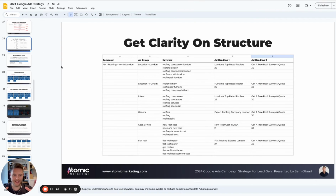And here you can see is a spreadsheet which is a little bit more built out. So you can see here I've got all the different ad groups: location London, location Fulham, intent, general, cost and price, flat roof. I've got all the different keywords that we would be targeting in each one of those ad groups. And then we also start to build out our ad headlines and descriptions as well. And so this just gives you an idea of how your campaign is going to look before you go into the Google Ads account and then get a bit stuck and then do it on the fly. It just makes it so much easier to plan and then do it once you're in the real thing.